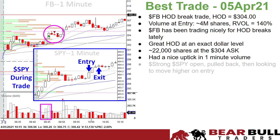I had a strong SPY at the open, which is nice. You can see it here. This gray area is actually pre-market, so this is all the SPY open, the first 5 or 6 candles. And then it pulled back in a bit of a consolidation. And then when I entered, the SPY was actually starting to pop and maybe move up again. So that's great. You always want to trade with the market if you can. The trend is your friend.